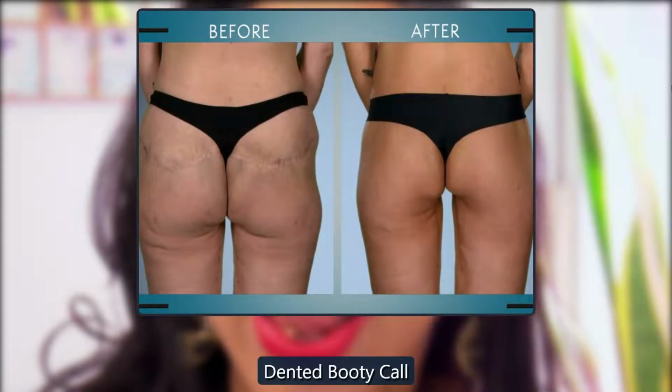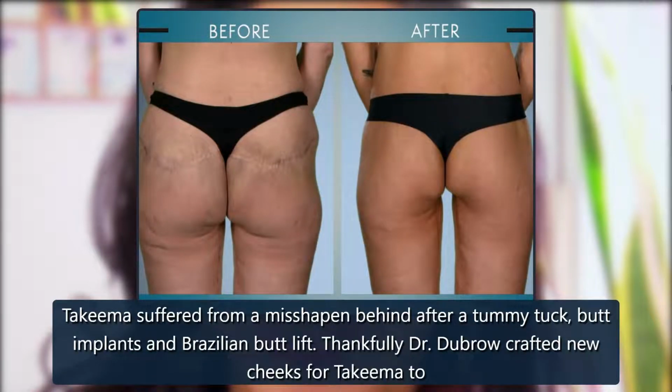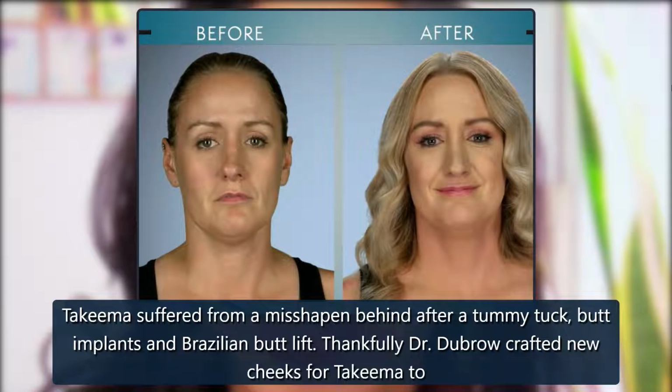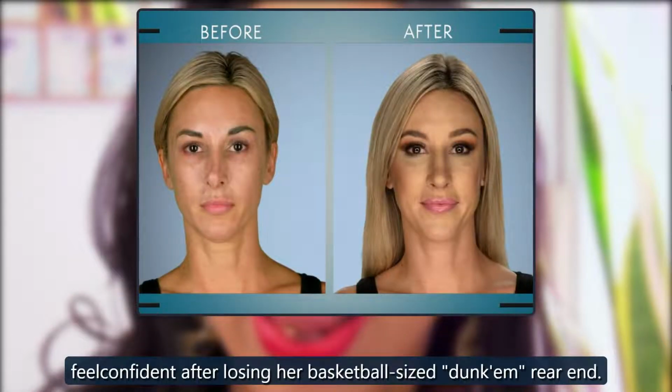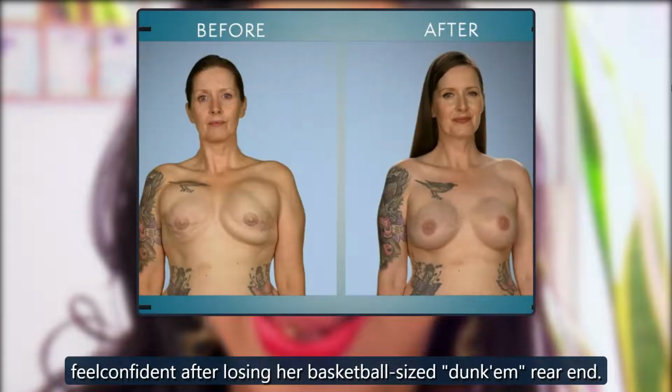Dented booty call. Takima suffered from a misshapen behind after a tummy tuck, butt implants and Brazilian butt lift. Thankfully Dr. Dubrow crafted new cheeks for Takima to feel confident after losing her basketball-sized dunk-em rear end.